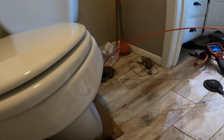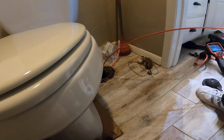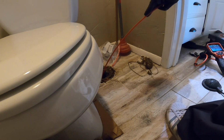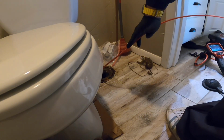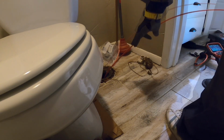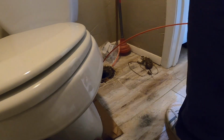Alright, so I'm right in the area of where the roots are. Took me a minute to get it cleared out, but we can actually visibly see them now. And so, as I go down through this pipe right here, we get to this fitting, and this fitting is busted. It's cracked right there. How far in do you think it is? We're about to find out.